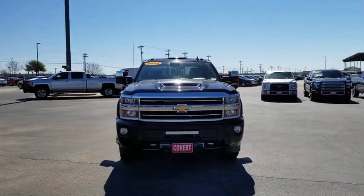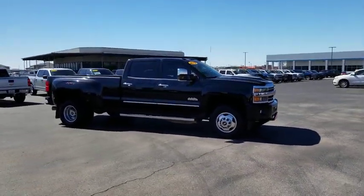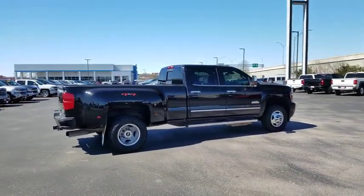Looking for the right vehicle? Check out this 2019 Chevrolet Silverado 3500 HD. Pros: everything. Cons: nothing. This vehicle has less than 35,000 miles. Here are some of this vehicle's great options.